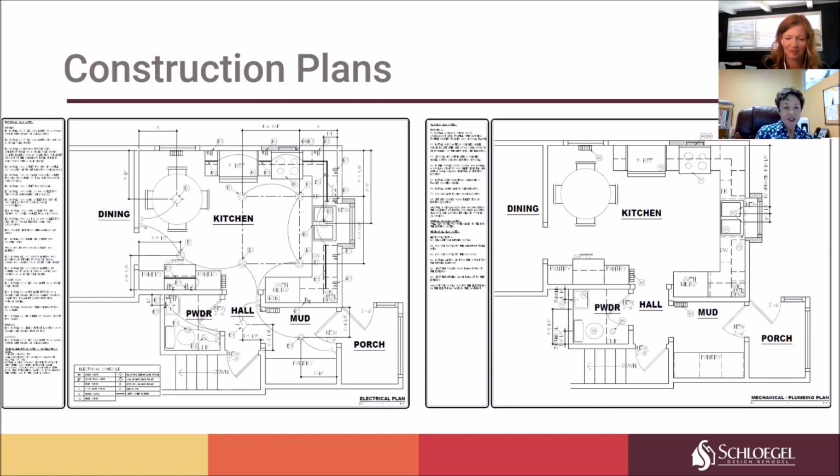Before we get started, construction plans are completed. These are used in the field by our lead carpenters and our subcontractors. They're also used for permitting. As you can see, they're very detailed. Here we have the final electrical plan for the project that we've been looking at, and it shows all of the outlets, can lights and switching. We also have the mechanical plan that shows where the new floor HVAC outlets are. We've added some in this project, and plumbing, what is being replaced as far as plumbing.